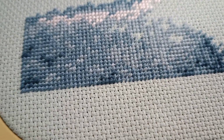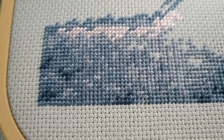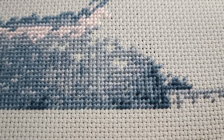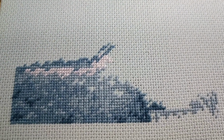I don't even think that you'll be able to see it properly. I think that the darkest one is 5 threads. But look at this. I think that it looks pretty good by now. I love the way the threads are behaving, really neat. I love the way the fabric is behaving. The color of the fabric is pretty interesting for me. I never stitched on anything like that.